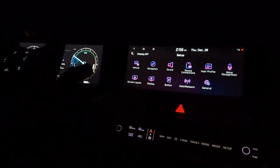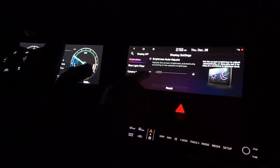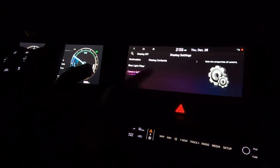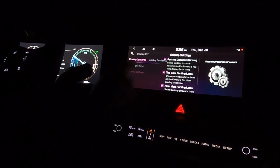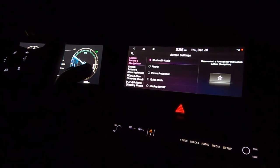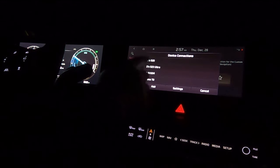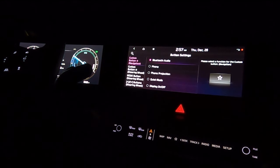Here we have display and illumination. Change the brightness, blue light filter, and camera settings. Here you have your favorite button. You can set that up with your favorites. And when you hit the favorite here, it'll bring you to whatever you set up as a favorite. In this particular case, I set up my Android phone for that. You could also access that through your steering wheel. There is a favorite button on your steering wheel.